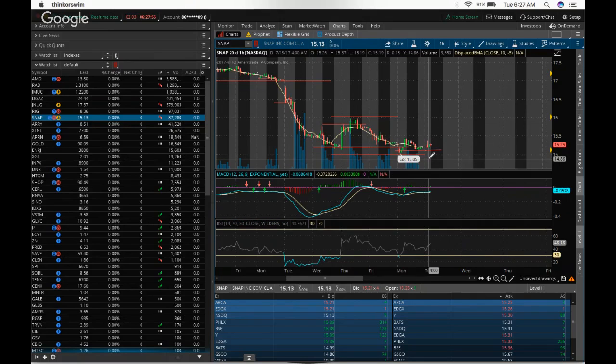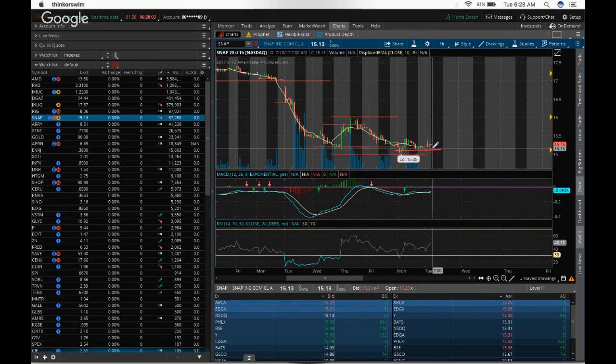Is that trade worth taking? Is it something safe? I mean, that's pretty much as safe as they come, right? You've identified a support, you've identified a good buy point and a good sell point, and now it just comes down to identifying where you're going to cut your losses and stick to your plan.